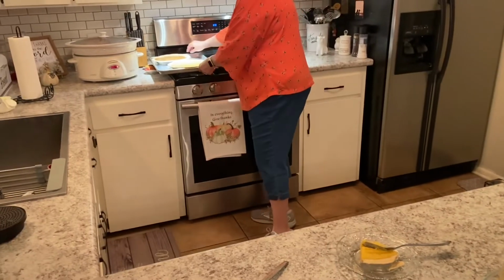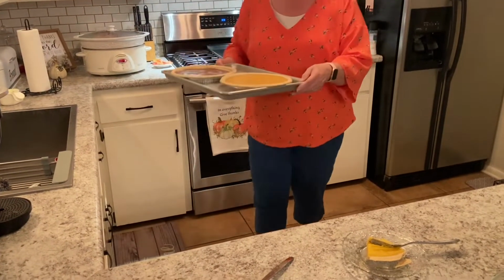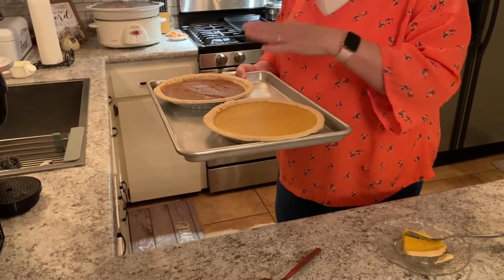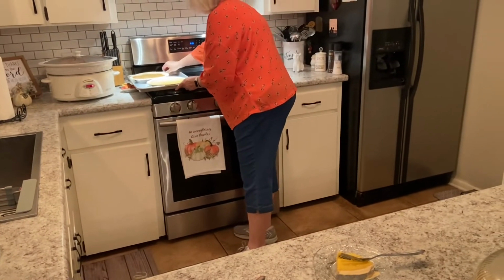And then these, this is our vanilla one, and our autumn pumpkin pie. It's darker because it has the spices in it. And you just bake them on 350 for 35 to 45 minutes according to your oven. Mine's a gas oven. And then just take it out and let it cool and enjoy.